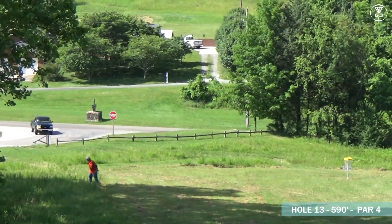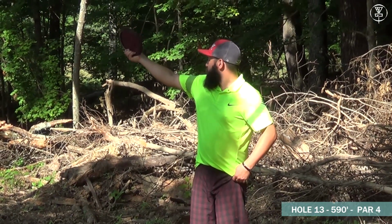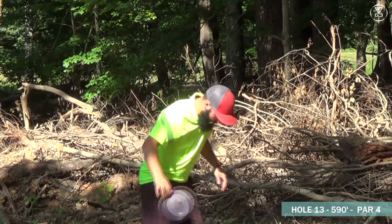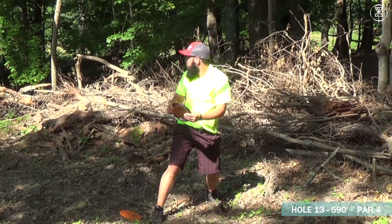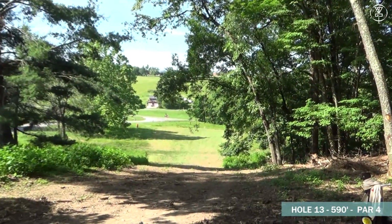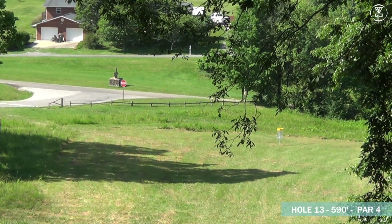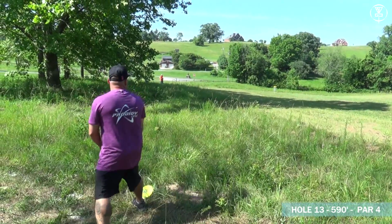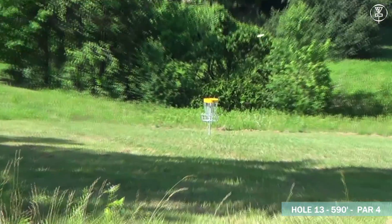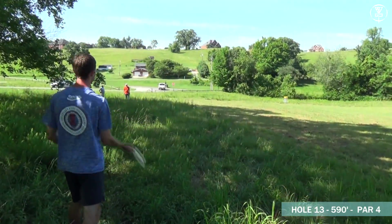Tic-Tac goes a little bit long, maybe. Matlack, after hitting the tree before getting out into the fairway there, that one flexes back over on him. He's wanting to keep turning down towards the basket, but it didn't do so much of that. Dutch just looking to toss it up there. It's going to be a birdie, hopefully.